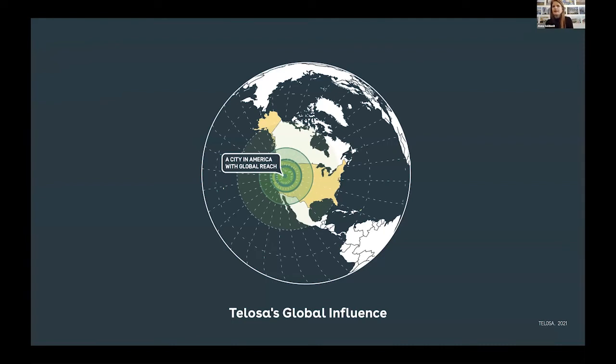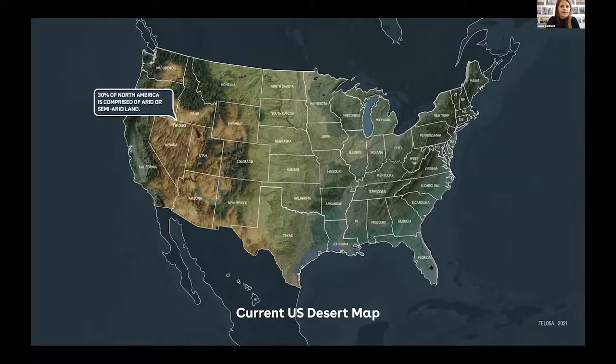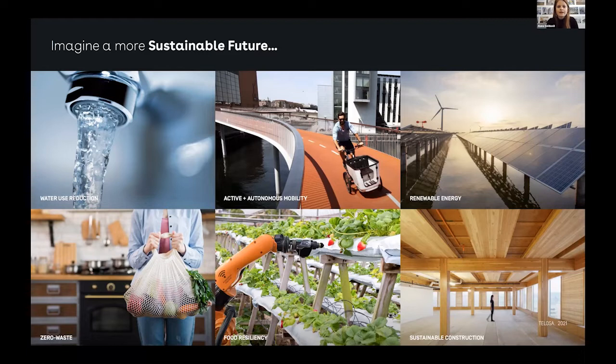So before we were looking at, how do we build up cities on the water? But what Mark's really interested in is how do we look at land that's not being used for development and create really sustainable systems within the desert. So in the next 20 years, 40% of the United States is at risk of desertification. If you look at a map of the states, you see that 30% of North America is already comprised of semi-arid land. So we do have to come up with a blueprint for how we can envision a more sustainable future, even when the conditions are not exactly suitable for using water and collecting energy from the sun.